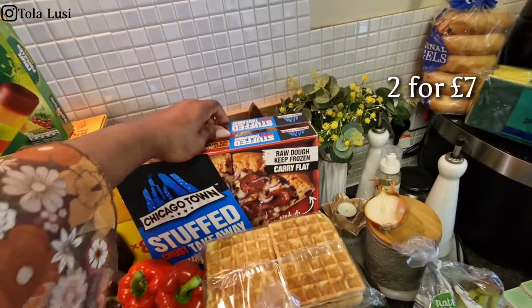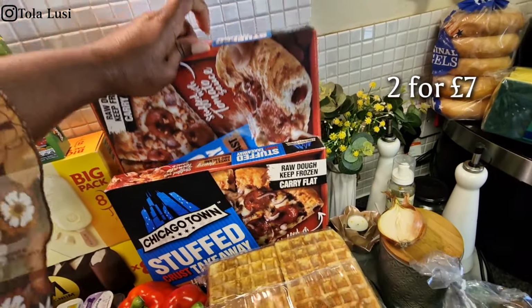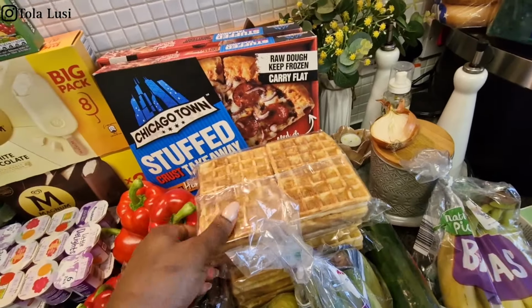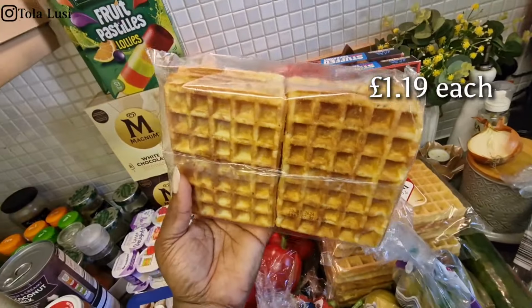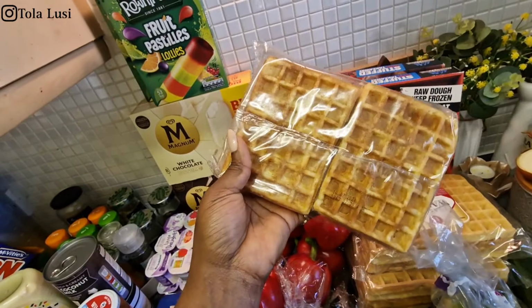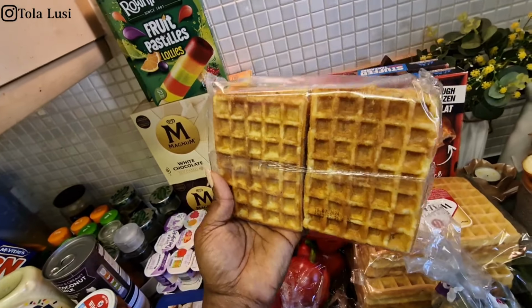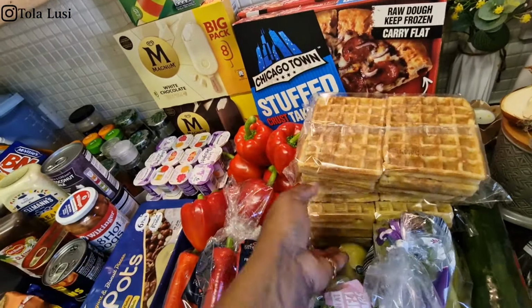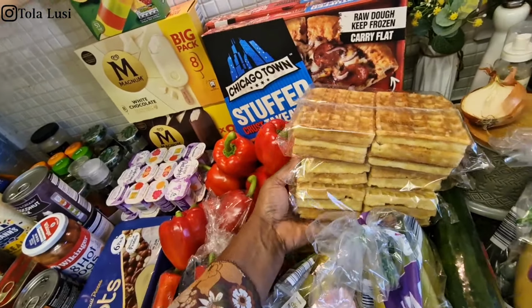Some pizzas for when I'm not at home or when I'm working late. 2 boxes of that. We also saw this at Farmfoods, and I think this is going to be great for like on the go breakfast. So the boys like to have things like toast and things like that in the morning, so I'm going to freeze 3 of these up. I got 4 of these waffles.